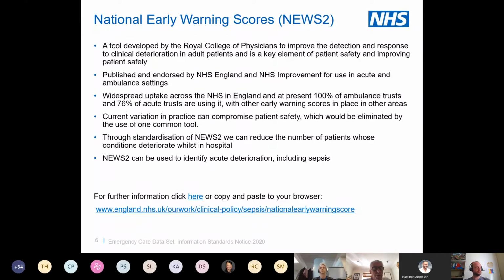The NEWS2 score obviously also being collected by the ambulance service and collected increasingly in inpatient units will allow us to map the patient's journey and start to detect important trends for individual patients and patient cohorts in the acuity of their presentation and how that changes over the course of the first few days in hospital and what implication that has for their outcomes.